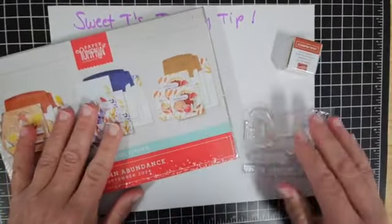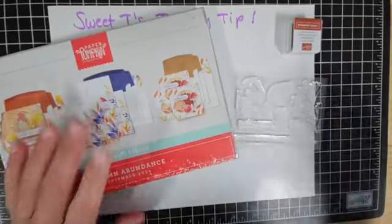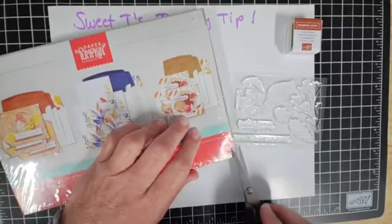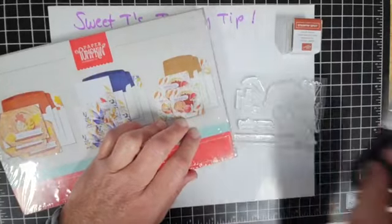So one tip I have on this is to get my supplies out, and then before I start creating with it, and I'm not going to make them today, I'm just giving you some tips. That's the Tuesday tip video.